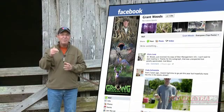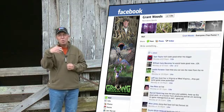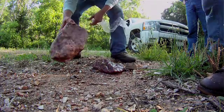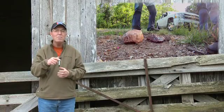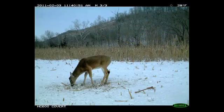This week I had a couple of different guys ask the same question, and that question was, what time of year should I put my mineral out, or how important is it that I have a trophy rock out year-round? To benefit my herd the most, I make sure I've got trophy rock out year-round so they have access to quality minerals on a 365 basis. I let them store everything they need in their skeletal system and use it when they need it the most.